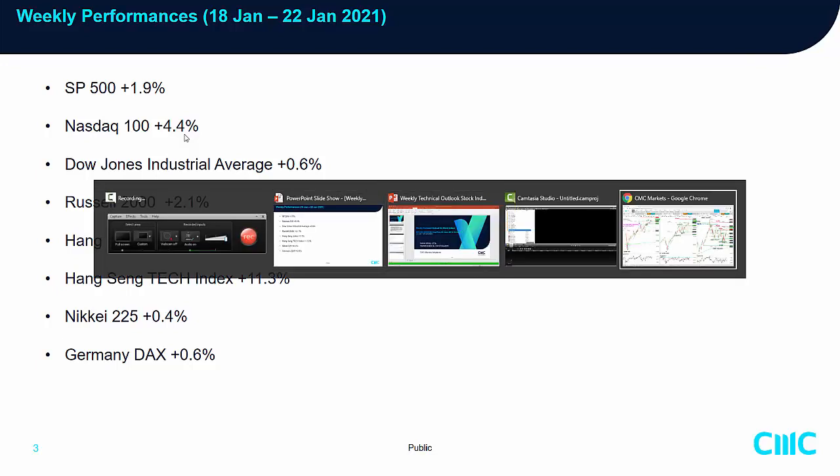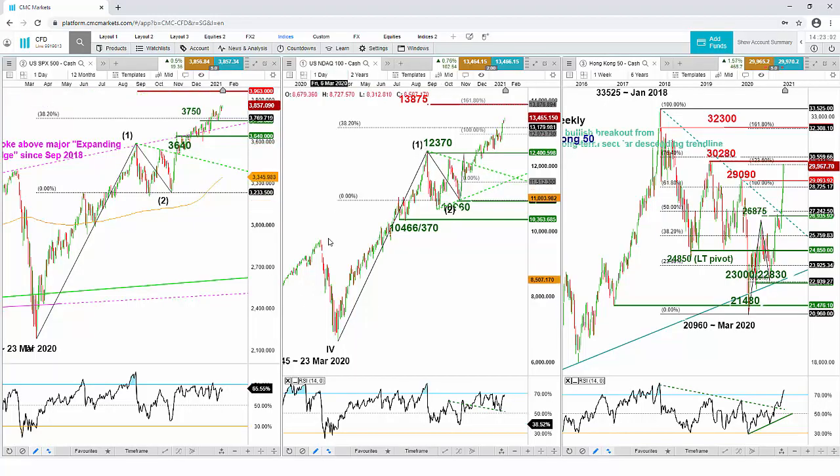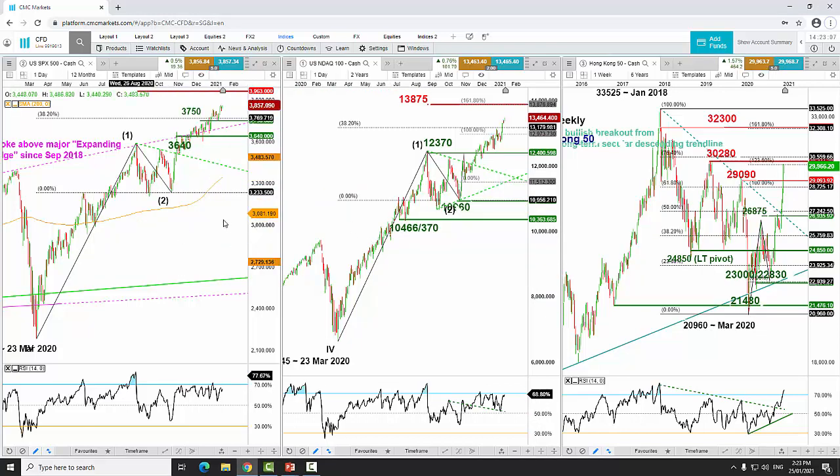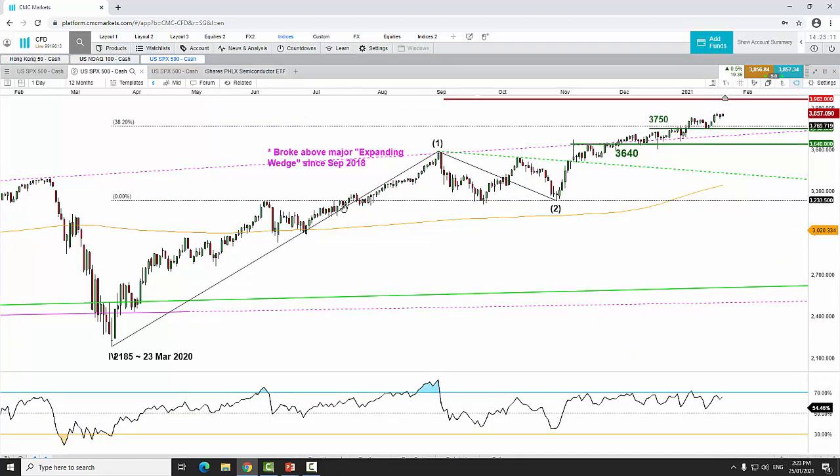All right, so now let's go on to our CMC platform. Okay, so this is our CMC platform. Let me start off with the US stock indices first.